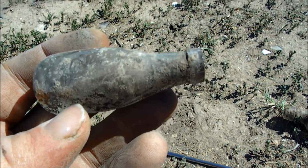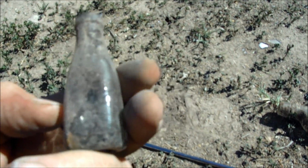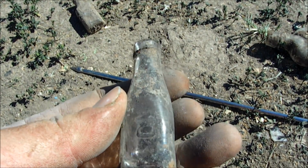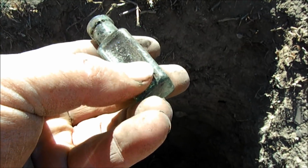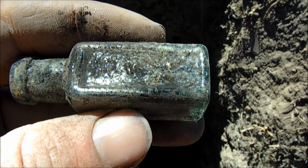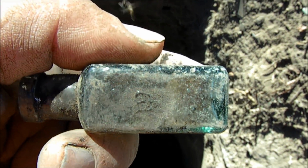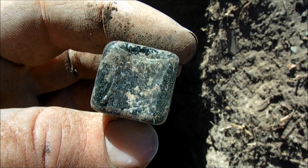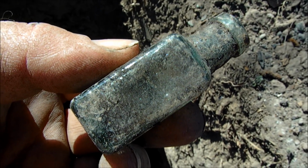Just found another one, and it's also different. It's clear and square, and it's only got the embossing on one side, and it's smaller than the other square one. So, what's up with that? Why is every one a different type? I see something else that might be another one of those. This is a different one again, but this one's actually got a recessed panel, and it's got something embossed on that one side. It's kind of wiggly. It's definitely aqua. It's the 5th variation of a Chinese, no, a Japanese bottle, I think is what they really are.